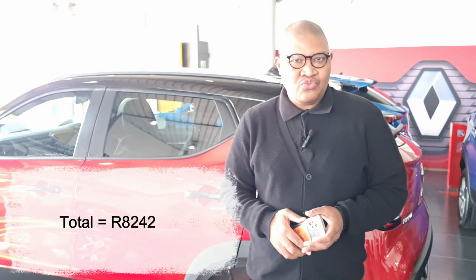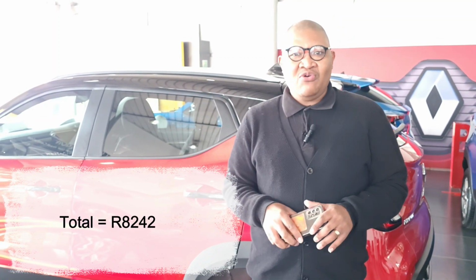If you buy the Zen Turbo that we're reviewing today, coming in at 299,999 with no balloon payment as well as a 13.75 interest rate, you are about to pay 6,142 with 1,200 for insurance as well as a full tank of petrol at 900 rands, which has got a 40-liter tank. You're looking to pay about 8,242.